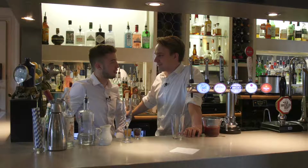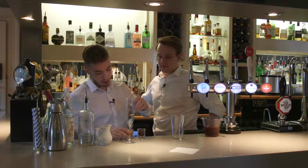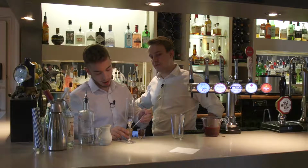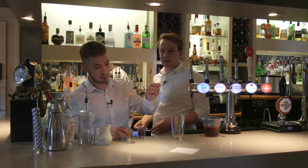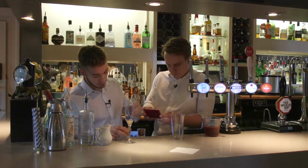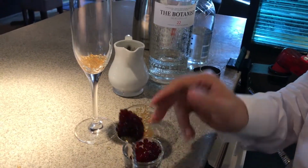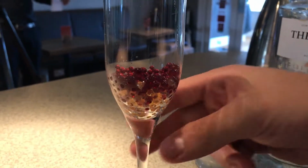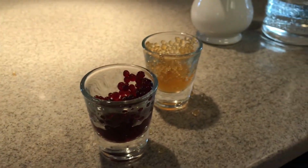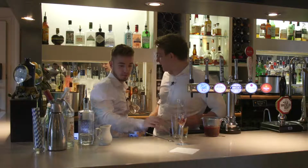Locally sourced raspberries. Beautiful. So what goes in Mary's Berry? Okay, so first of all, I want to start off by just garnishing the glass with some of our homemade apple caviar. Let me get some of that. Get it in there. And some of the pork caviar. Nice. So they're just sitting there in the bottom. Yeah, so we'll put that to the side for the second. Those ones are apple, and these ones are pork. Yep, correct. They're just going to sit there in the glass whilst you make the rest of the cocktail.